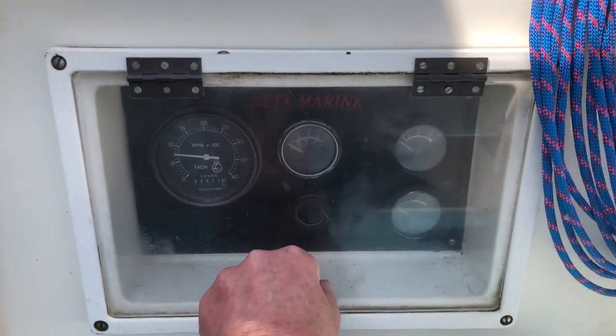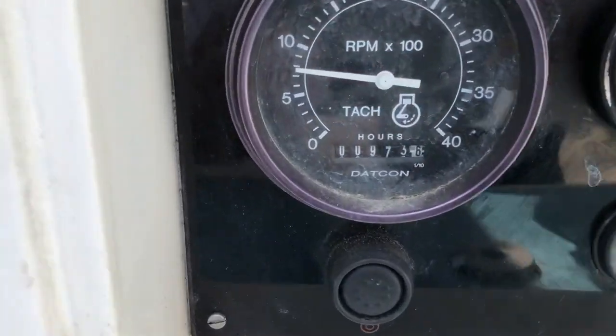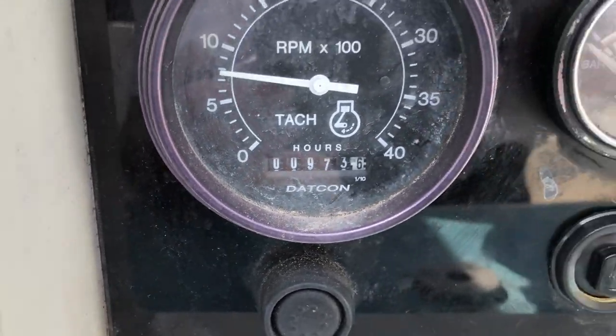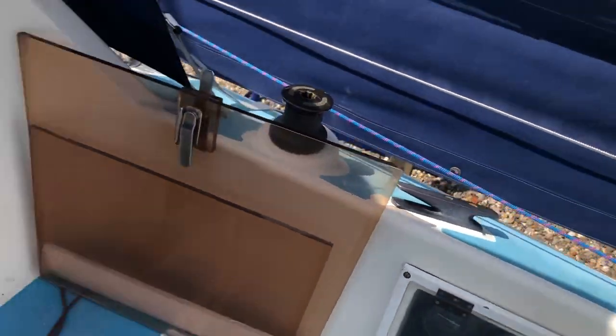Engine control panel. So the engine's about 22 years old, Beta, and it's done 973 hours. So probably about average.